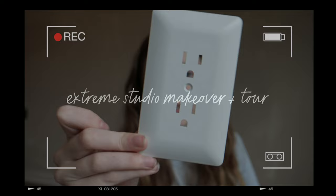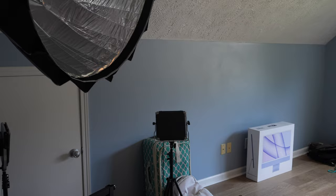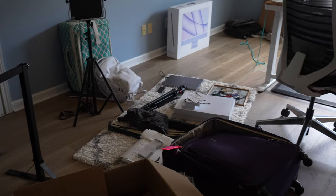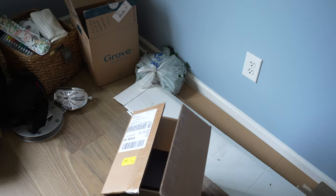There is truly nothing more important than carving out a space that you enjoy coming to get work done, especially if you work from home like I do. When we bought our first home in the summer, it was pretty clear that the room above the garage would end up serving as my studio office space. Compared to other rooms in our home, this one clearly made the most sense for the space that I needed to film and create content in.